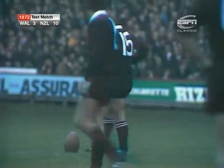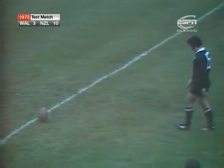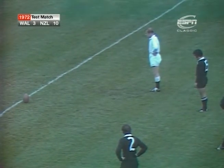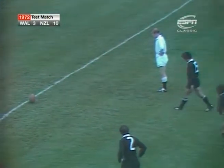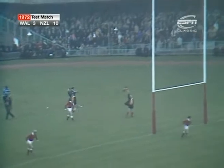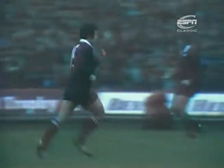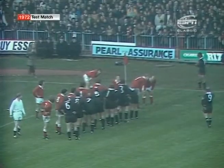So it's up to Joe Karam here, who's had a very good tour so far, tremendously successful. Karam then, it was a bit stabbed, but it got between the posts and it was high enough. So Karam kicks his third penalty goal of the match, and New Zealand go ahead by 13 points to 3.